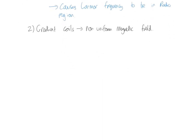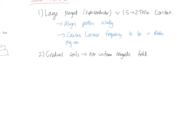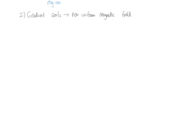The second important part of an MRI machine are the gradient coils. And these are further coils that create a magnetic field. They're not as strong as the one just mentioned above, the large magnet. And they're non-uniform, so they need to vary the magnetic field. Now these are along the length of the human in the machine.